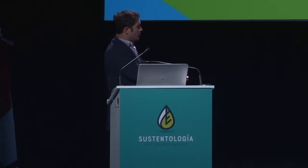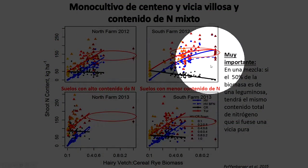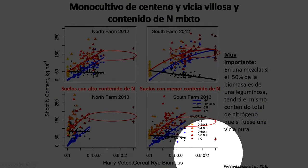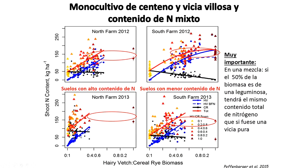All right, now we're still looking at these same ratios, right? We still have these same ratios of this is no vetch and this is 100% vetch. So this is pure vetch, pure vetch, pure vetch, pure vetch, and this is pure rye over here on the ends, right? And what you're looking at is how much nitrogen is in the biomass.